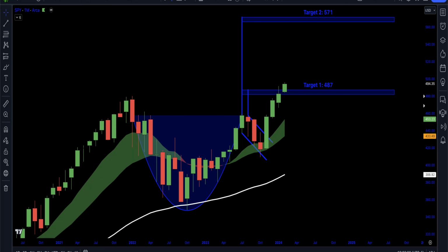Welcome back, traders. And I know some of you are asking, what the hell is going on with the SPY? Well, I'm glad you asked that question. Let's take a look. We have nothing but bullish signals all over the SPY, guys, and we've gone over this since December. Since December, I drew out this cup and handle.